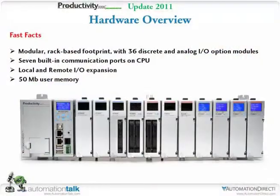So to start off, hardware overview is what we got on the slide, and as you can see, the Productivity 3000 is a modular rack design. You can get multiple size racks like many of our other PLCs. Right now we only have one processor or CPU. Of course, I think there's always more in the lineup for any of our PLCs. 7 built-in communications ports on that particular processor.